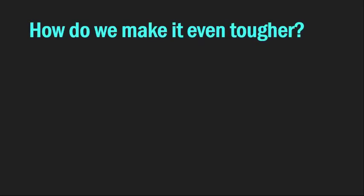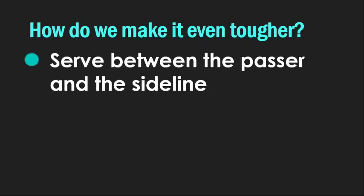So how do we make it even tougher? There are easy ways to do this, and you don't have to be a super server to do it. Number one, serve the seam between the passer and the sideline. There's a lot of folks that talk about the seams in volleyball, and really they only talk about two seams, the seams between the three players on the try line. I think there are a lot of seams in volleyball, and one that is underused is the one between the passer and the sideline.